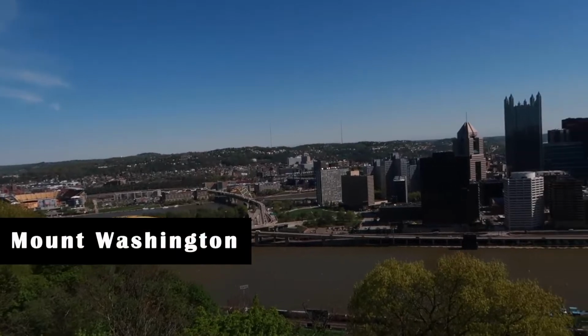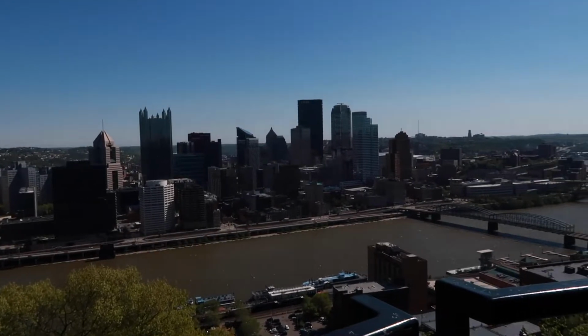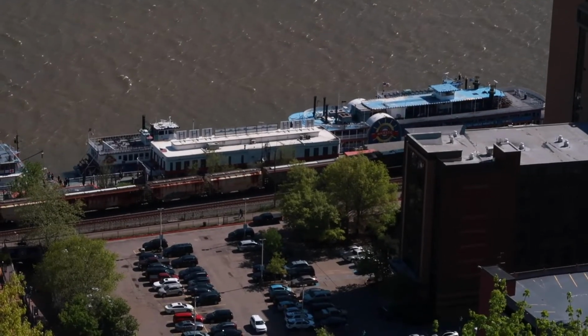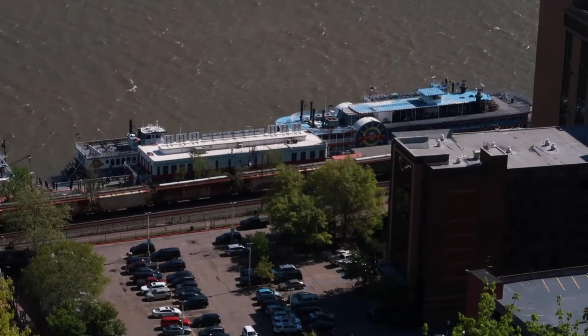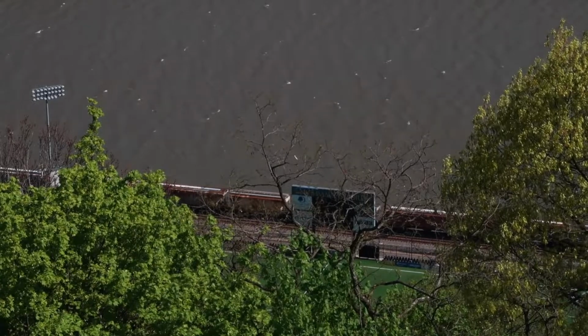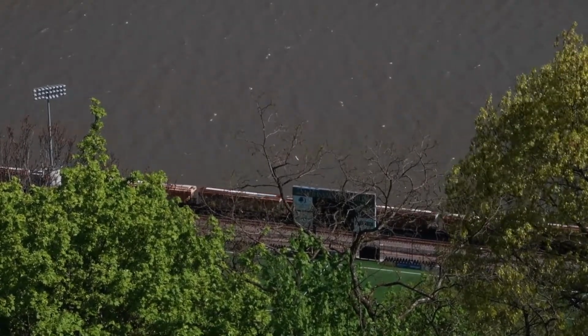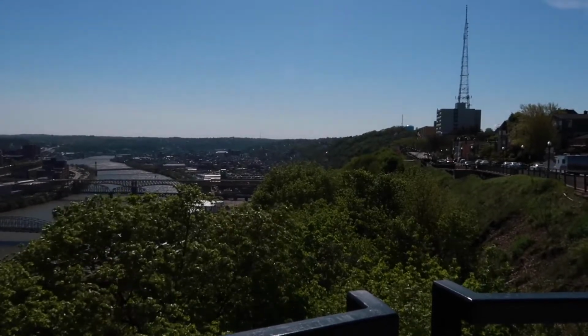Before we made our way to the tracks, we actually stopped at this place called Mount Washington. A very cool overview of the skyline of Pittsburgh, and actually right below us was the CSX, I believe to be the Pittsburgh subdivision. There was a manifest running through there. It did have a DPU, however I did not get it on video. And if anybody is ever in the Pittsburgh area, I highly recommend you go to this place. It is an incredibly awesome view of the skyline and great for photo ops.